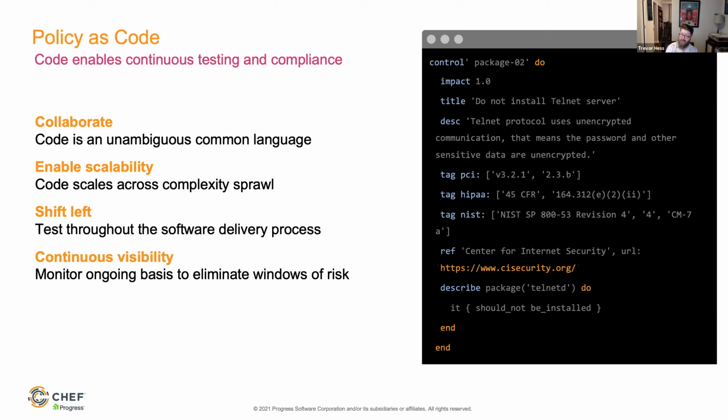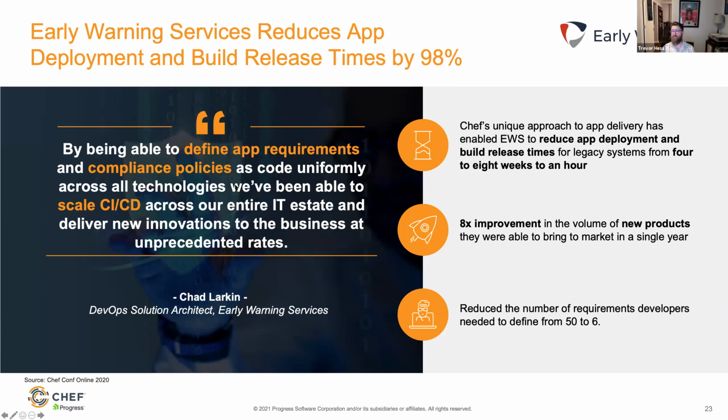And by monitoring the output of all of that information and all this stuff that we've defined as code and run on our systems, we can then see how things are working, where things are compliant, where things are in policy or out of policy, and work on eliminating those little windows of risk that come through when the systems do drift out of the way that we expect them to be. And we've seen this work at several of our customers, one of whom is Early Warning.